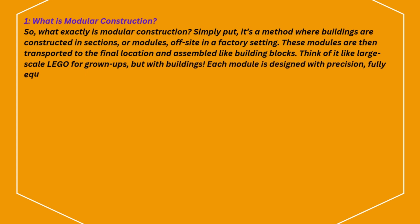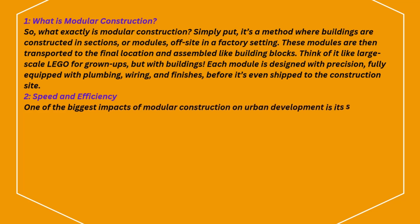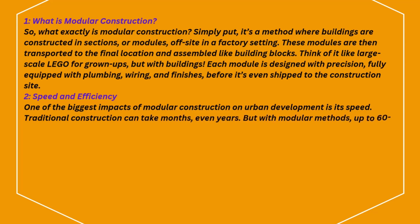Each module is designed with precision, fully equipped with plumbing, wiring, and finishes before it's even shipped to the construction site. 2. Speed and efficiency. One of the biggest impacts of modular construction on urban development is its speed. Traditional construction can take months, even years.